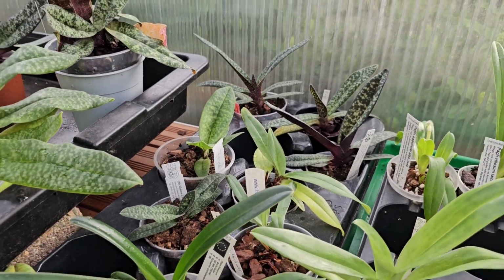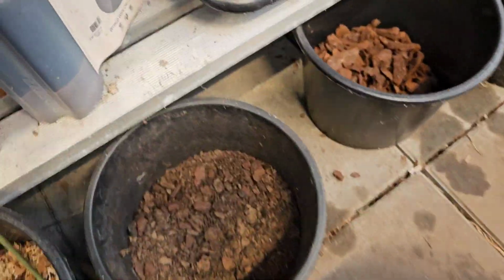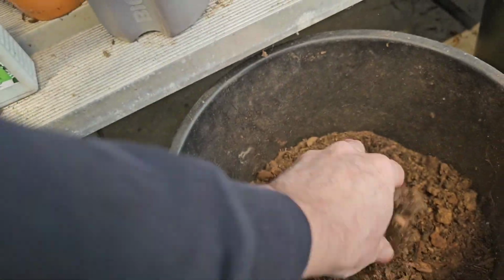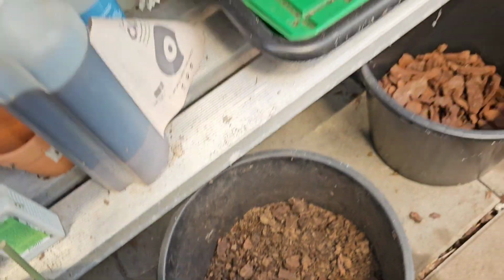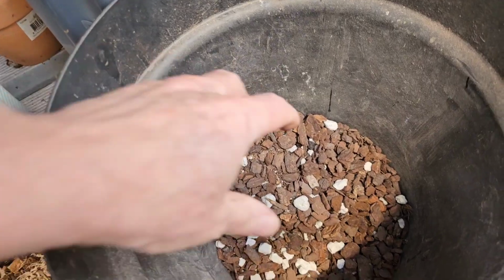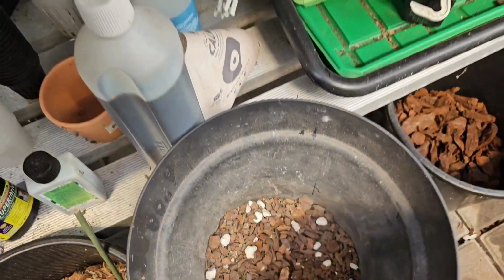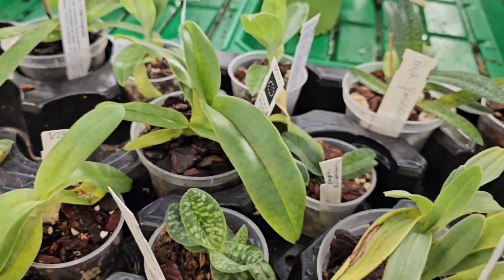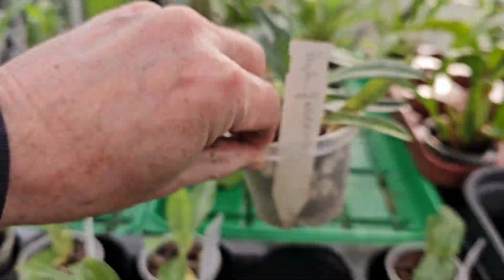I can show this is a commercial mix which I use. Where is it? Yeah, this is the mix, and it's got sphagnum and some other stuff in it. So this is what I use for those ones that like a more moisture retentive medium, and for the less moisture retentive, I like to use this mix, which is bark and very large pumice. I think that's what I prefer at the moment. So you can see this is potted up in that and doing very well.